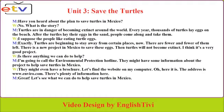Exactly. Turtles are beginning to stay away from certain places now. There are fewer and fewer of them left. There is a new project in Mexico to save these eggs. Then turtles will not become extinct. I think it's a very good project. Is there anything we can do to help?